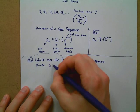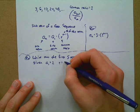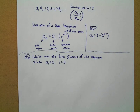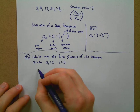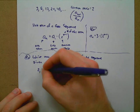So that means we would start with 2 here. And what would our next term be? It's a geometric sequence, right? So our first term is 2. What would the next one be? 10, right? Yes, 10. Multiply by 5, so that'd be 10. The next one will be 50. And then 250. And then 1,250. And luckily we can stop there. That's the idea.